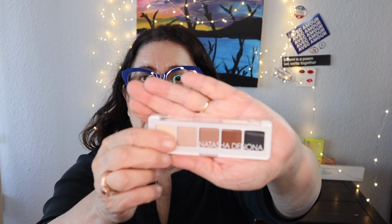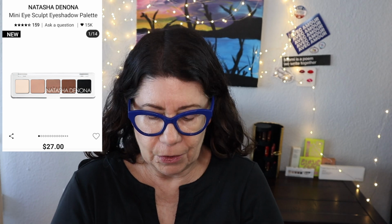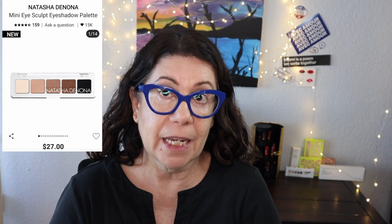Next is the Natasha Denona Mini Eye Sculpt Eyeshadow Palette. It retails for $27. It is a mini. Watch out for minis. You have to be strategic because oftentimes it's not worth paying too much for the amount that you're getting, and you're better off just buying the full size.